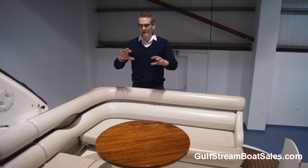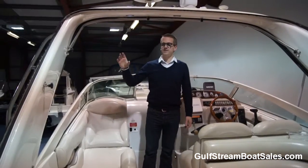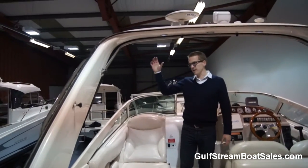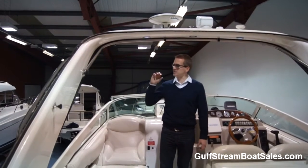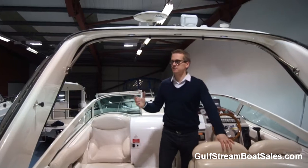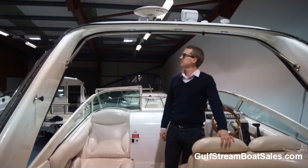This is just the first of many neat little design touches we're going to show you through the boat. The next thing I want to show you is the radar arch on the boat, which is forward facing. It was really bang up to date whenever the boat was built in 2004, and it still looks super modern. I mean, this boat could easily pass for something that's 2 or 3 years old in terms of the design and the lines to it.